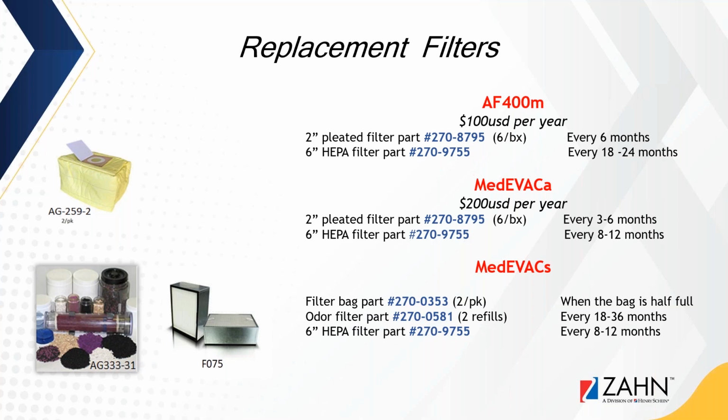So you certainly have to keep a logbook. I know that I suggest that to most lab owners in terms of keeping track of when filters and filter bags are replaced to make sure you're getting a proper life out of the filters and not changing them too frequently or too infrequently for that matter. So that's for the AF400M and the Medivac A.